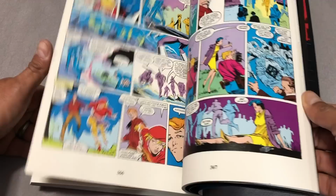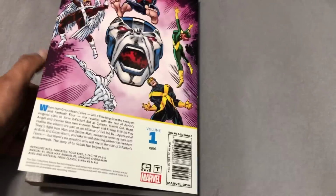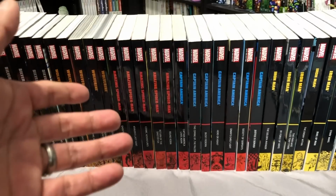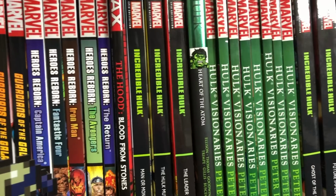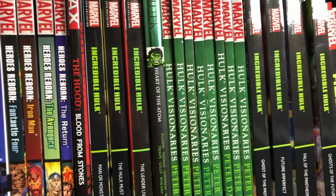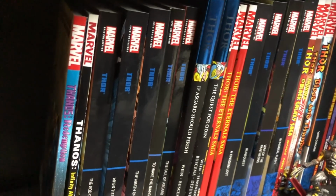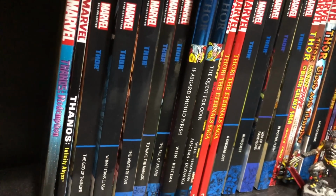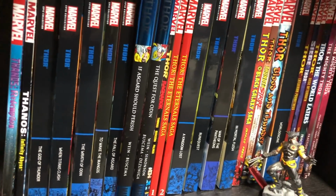So I love seeing people and the way they display their Epic Collections. A lot of people display their Epic Collection much like this. But this is the way I like to display them. I love to just showcase the epics within the trade paperbacks in chronological order. Of course, what's missing here is the oversized hardcovers and the Omnis. But I love to just go on the shelf and look at a book and be like, oh, this is where it's supposed to be read.